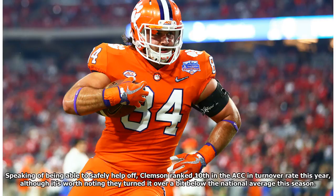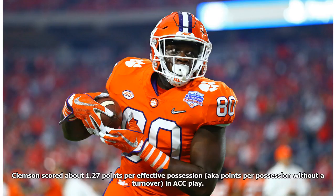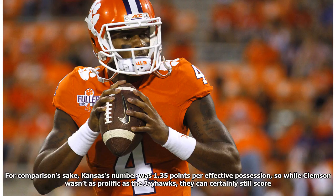Speaking of being able to safely help off, Clemson ranked 10th in the ACC in turnover rate this year, although it's worth noting they turned it over a bit below the national average this season. However, in all of Clemson's losses this year they turned it over on more than 20% of their possessions, so naturally it is important for Kansas to turn them over. Clemson scored about 1.27 points per effective possession, aka points per possession without a turnover, in ACC play. For comparison's sake, Kansas's number was 1.35 points per effective possession, so while Clemson wasn't as prolific as the Jayhawks, they can certainly still score.